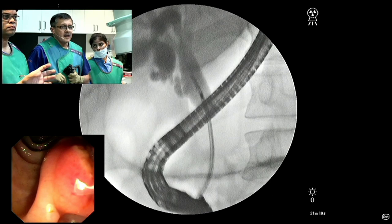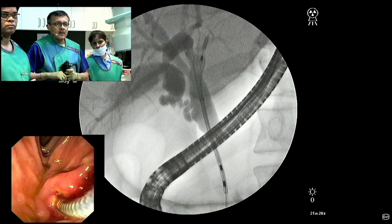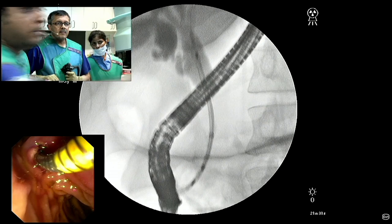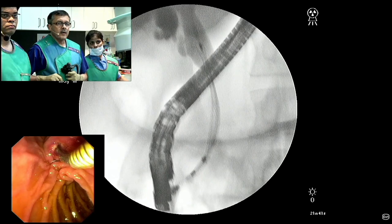Now what I'm going to do is start deploying the stent. Okay, I'm going to push it a little bit more, and I'm going to pull it down. Little more down, yes, little more down. You see the stent on X-ray, and you can see the markers on the fluoroscopy, okay? Start deploying. Is it deploying above? Yes.